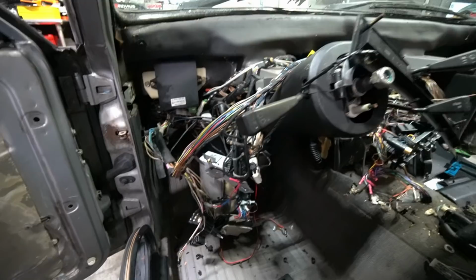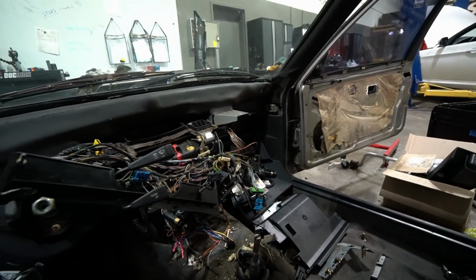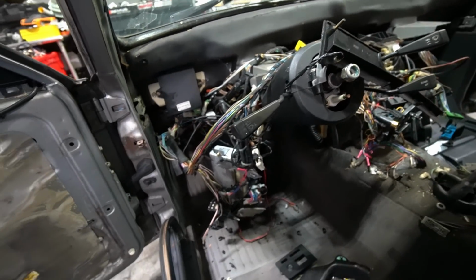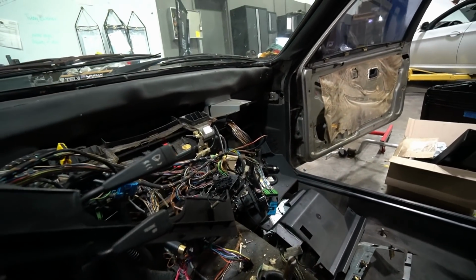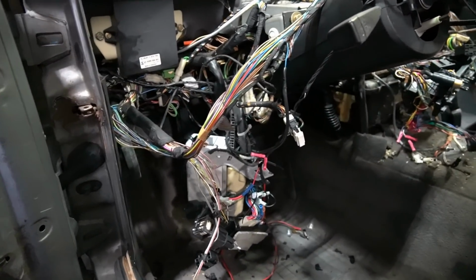Just look at this. This looks freaking nuts. It looks like a dumpster, honestly. That's the best comparison I can give. And somehow, I'm going to have to install the dashboard over all of this. I'm sure I can figure it out. Will it be easy? Probably not. Will it be annoying? 100% yes.